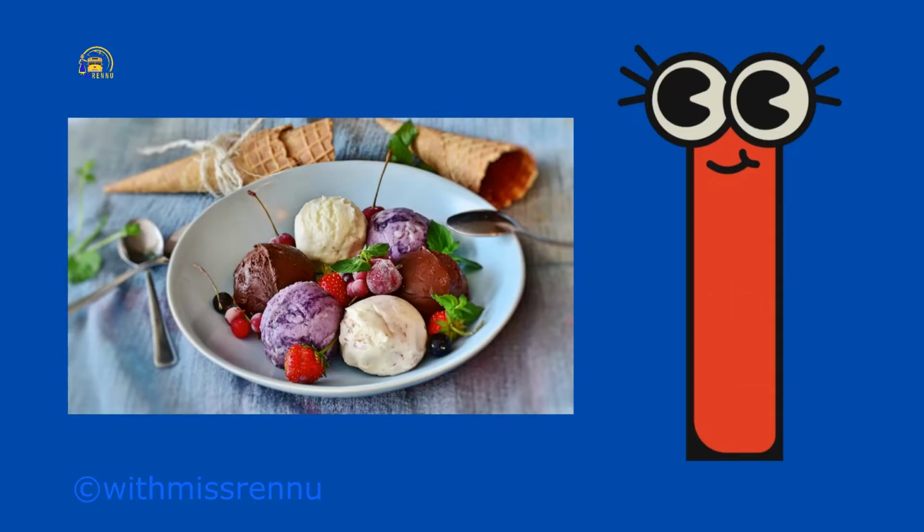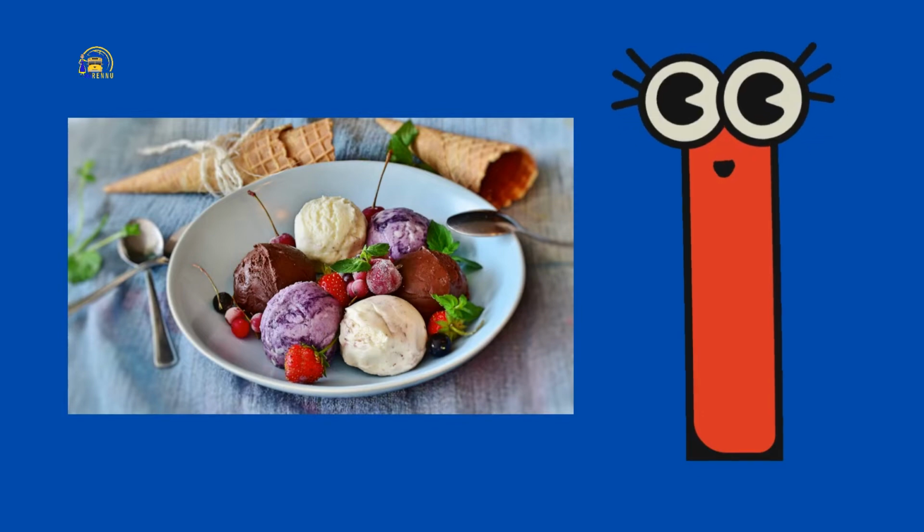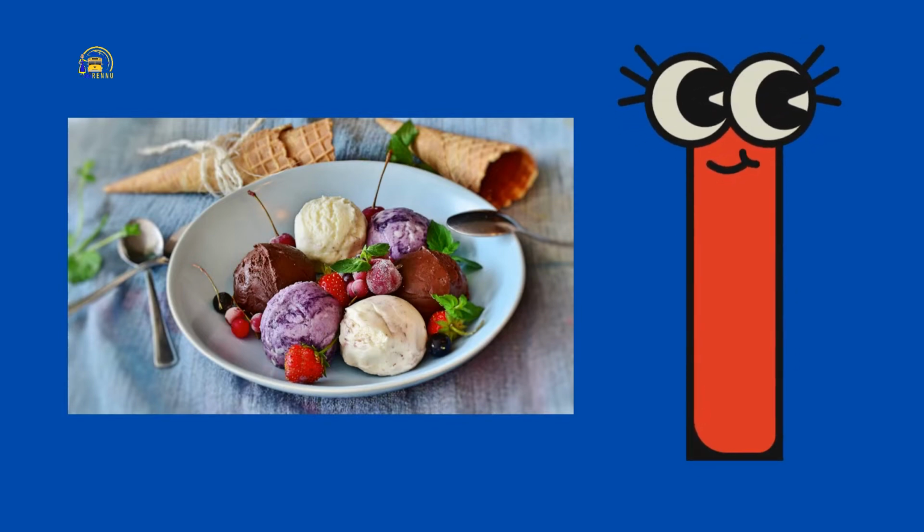This is letter I. I for ice cream. Delicious. Have you ever made homemade ice cream? Well, if you live on a farm, they make lots of homemade ice cream from the milk they get from the cows. Delicious. Ice cream. Now let's learn a fun poem about ice cream.